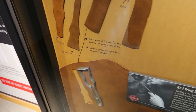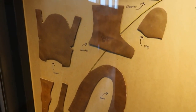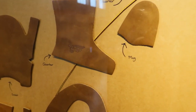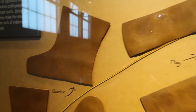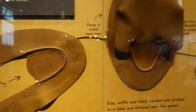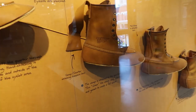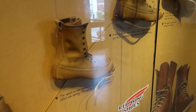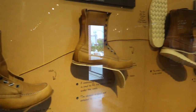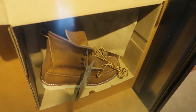Well, this is interesting. It shows the entire evolution between leather cutouts using metal dye to where it becomes a full, actually put together boot. Look, there's just a cutout with the Red Wing Shoes logo. That's the other side. There's the start of the shoe, and then they form it together. And now it's starting to look like a boot. And even more so, but not quite finished. Even more. Look at all these steps that it goes through. Until we get to a finished product.